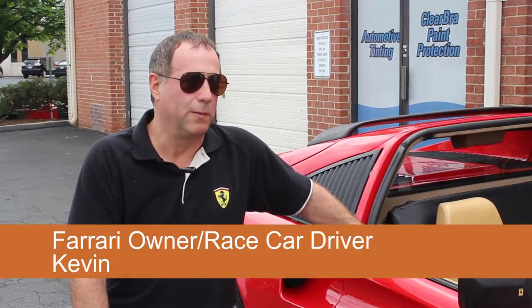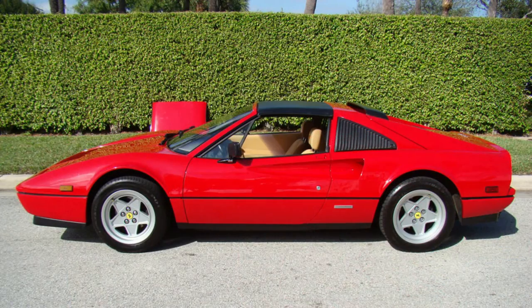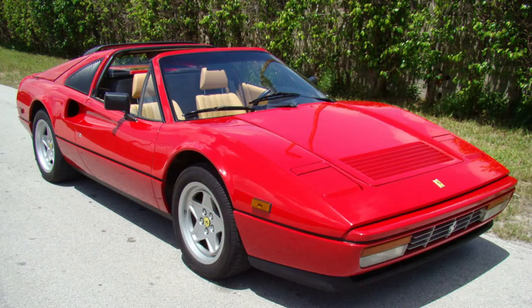My name is Kevin. This is my 1988 328 Ferrari GTS. I'm a race car driver, and I was recruited a number of years back to be an instructor for the Ferrari Club of America doing their track events. I spent about a year looking for the right car, and I found this one from a private party in Pittsburgh, and I bought it.